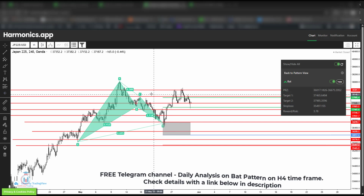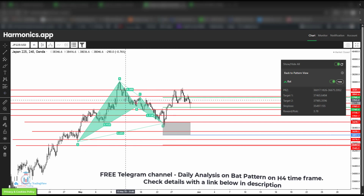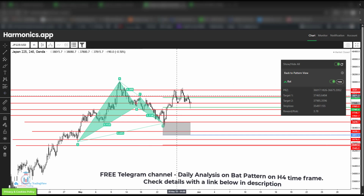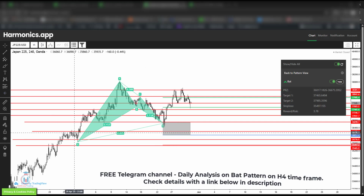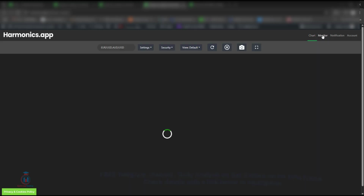Usually when this kind of a bullish bad pattern or bearish bad pattern forms in the direction of the trend, and these support and resistance levels are verified with these take profit levels and the stop loss, usually this pattern becomes a profitable one. Now you can also pick any kind of pattern that you would like.